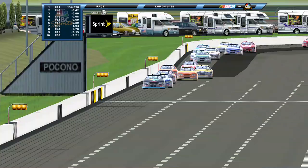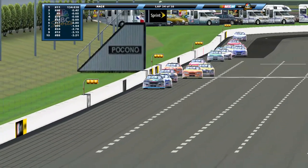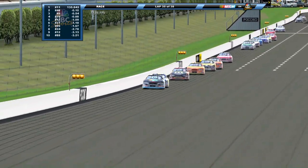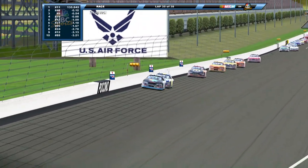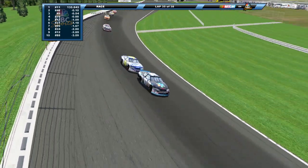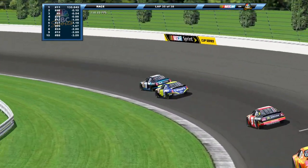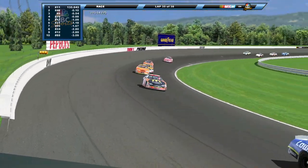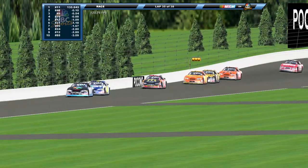Who is it gonna be? And look at Casey Kane back there lurking in case these two make a mistake. He'll be there to pounce on either one of them. He'll be more than happy to take another position here. He wants to extend that points lead as much as he can. But Kevin Harvick right there behind him, making sure he doesn't run too far away with it here.